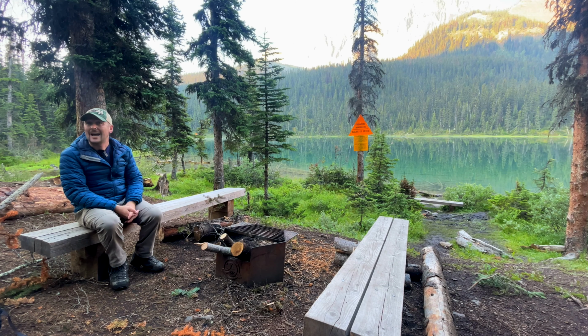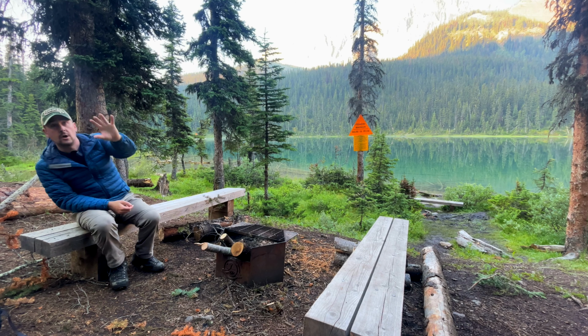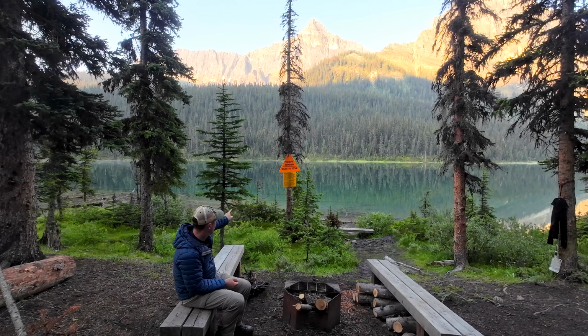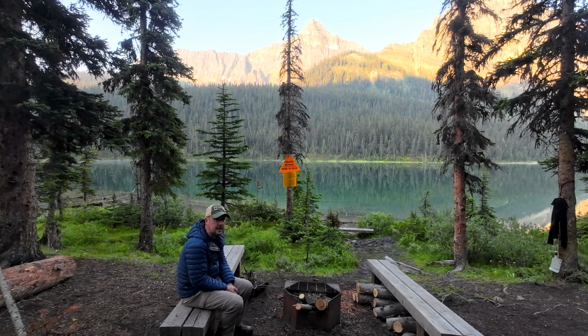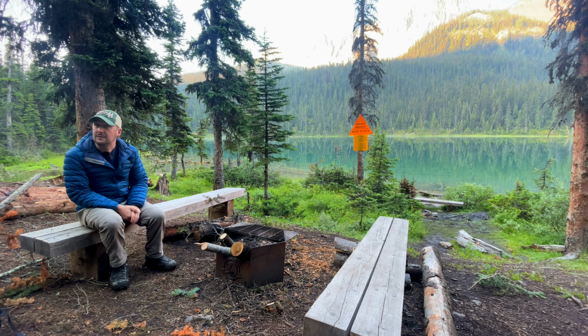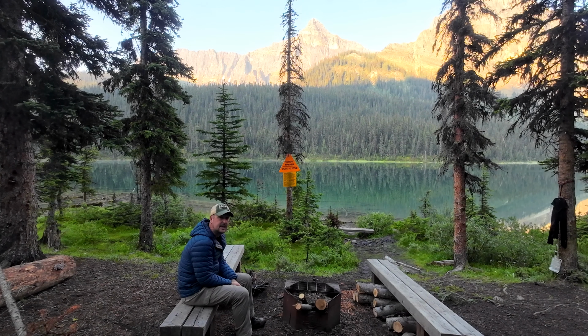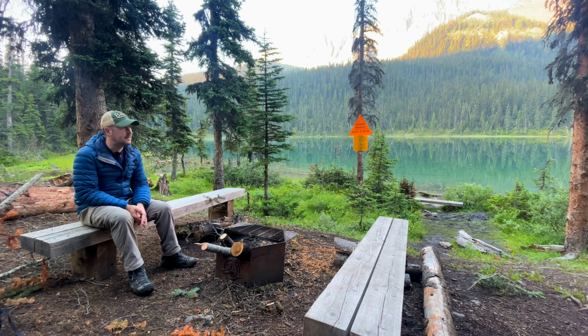So this campground has 5 sites with 6 bear lockers, and all the sites are further back towards the lake. You'll see that orange sign in behind me there. There's one at the other side of the lake, and you're not allowed to fish on the inside portion of these 2 orange markers. But definitely, if you're coming up the Johnston Creek Valley, this is definitely the gem campground you want to stay in.